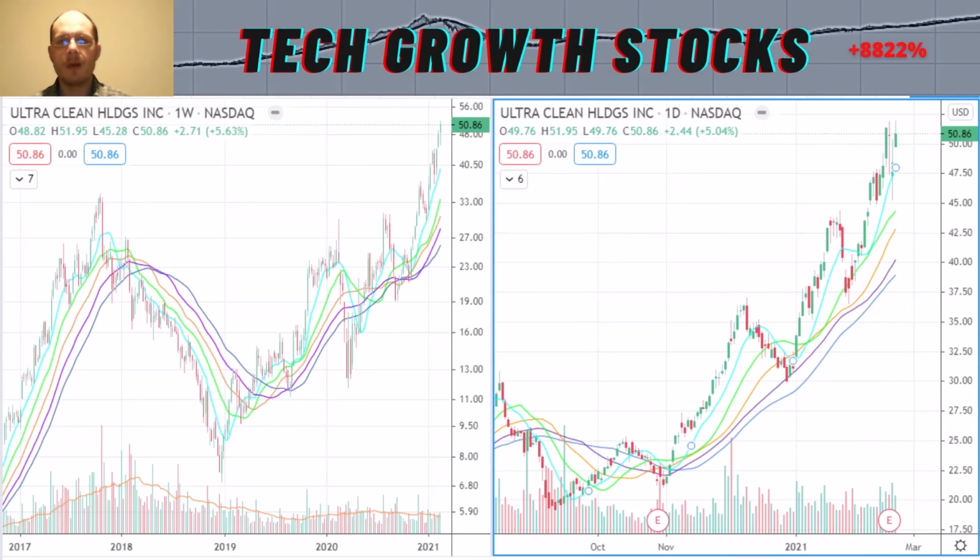Okay, so these were the 3D printer stocks for 2021 for today. I hope in that video there is a nice 3D printer stock which you can use for your research.